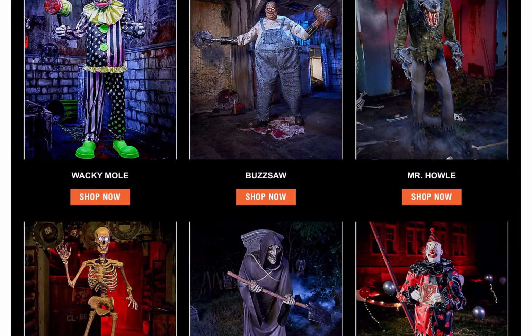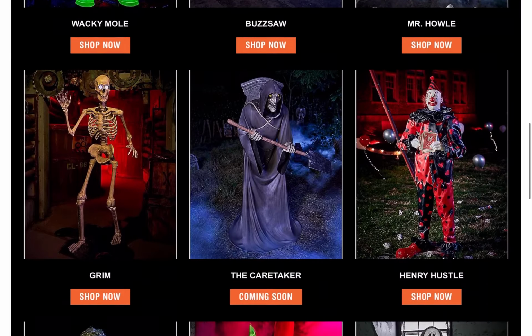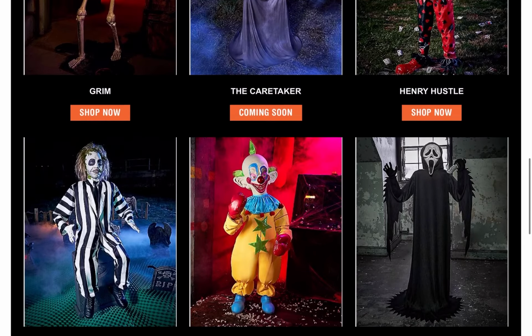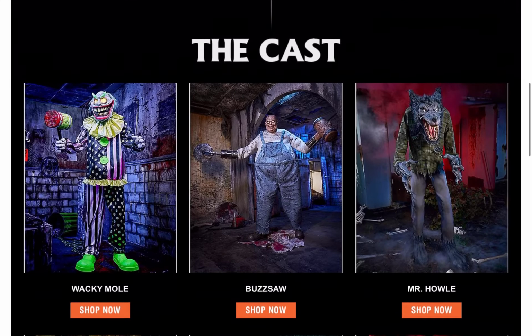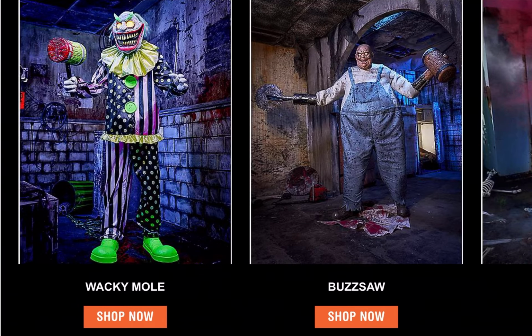Okay, so earlier today, the Graveyard Shift trailer came out, and with it, we have the release of 10 new Spirit Halloween 2021 animatronics. Basically, I'm going to go one by one and tell you my thoughts on each of these animatronics. Now, in the trailer, there were some unreleased animatronics that I'm assuming will be coming out just as regular sneak peeks up until around when flagship opens. But I will probably be doing a video on them tomorrow. But let's start off right off the bat with Wacky Mole.